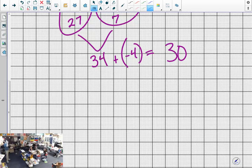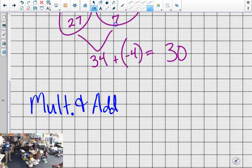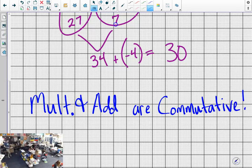Now, hold on. We're going to be more efficient. We are going to write that multiplication and addition are commutative. I'm going to be as efficient as I can with you guys. I promised you. Trying to make your life easier, not harder. What's the root of that word? Commutative. We talked about this just mildly. Yeah, together. So that's the very, very root.